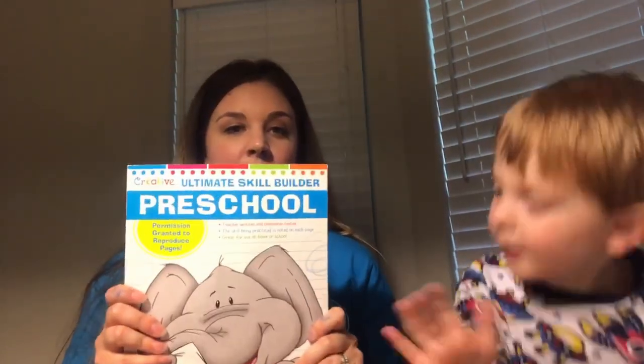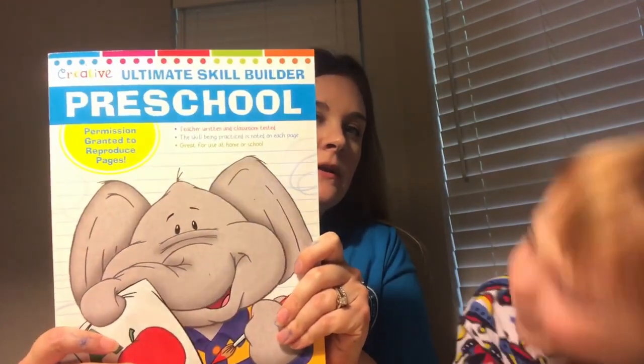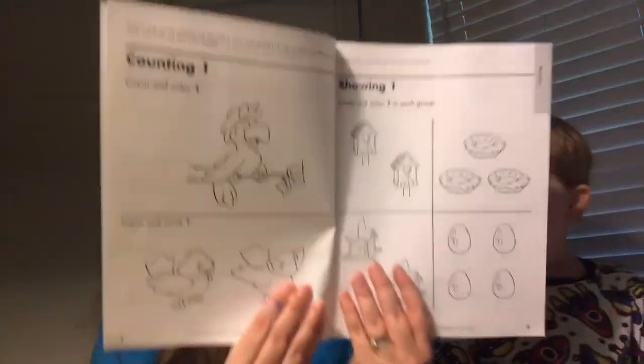Alright, the next activity is coming out of this book. I got it at Mardel's. It's called The Ultimate Skill Builder for Preschool. And I want to go to page 2. Page 2, and this is what it looked like.